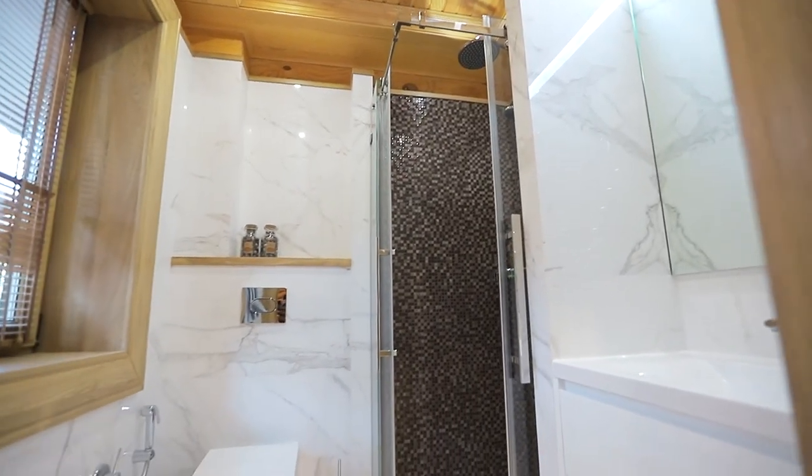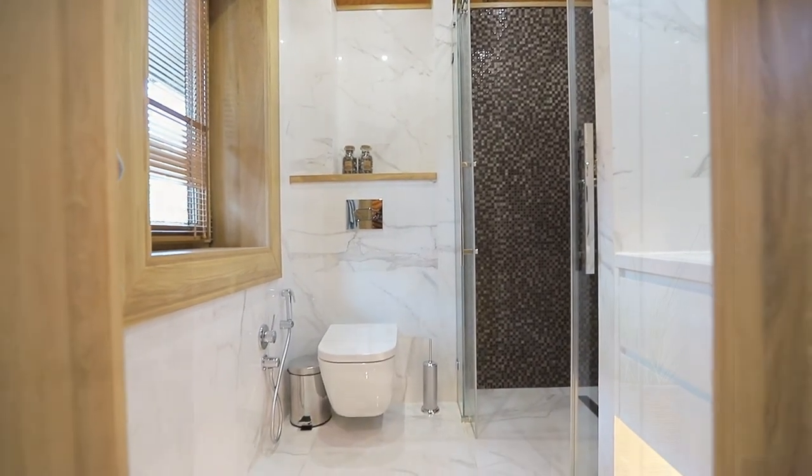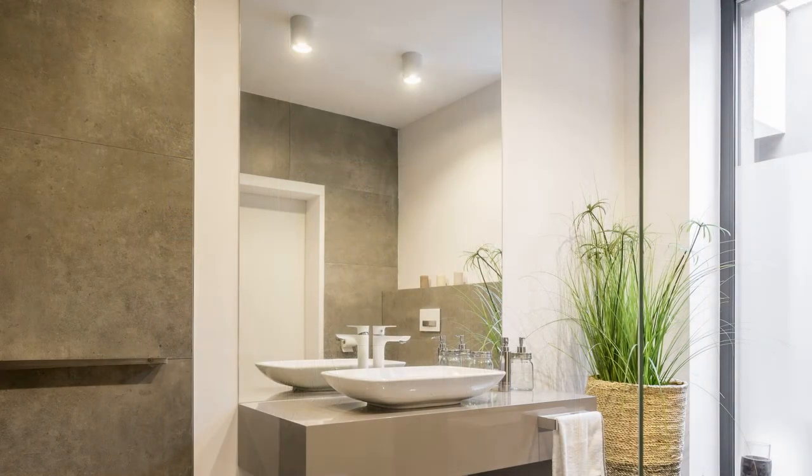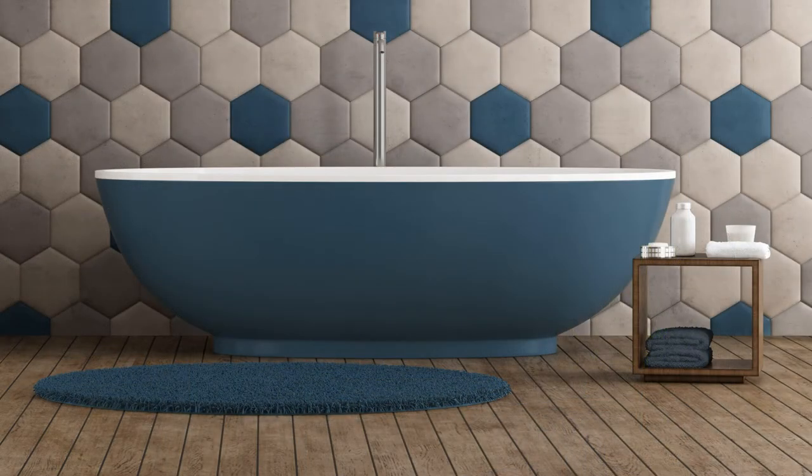For example, you can choose a glossy tile for the walls, it adds luster. Another trick is the use of glass screens that separate the bathroom, or glass shower walls. Transparent surfaces do not clutter space, they reflect and transmit light.